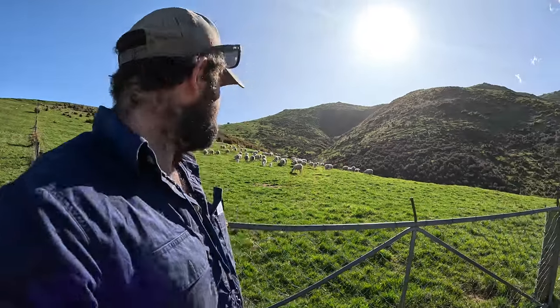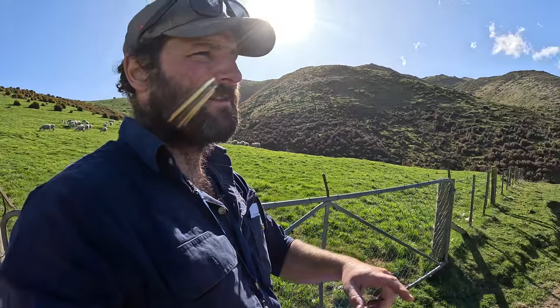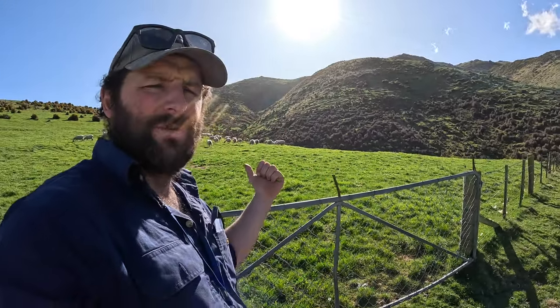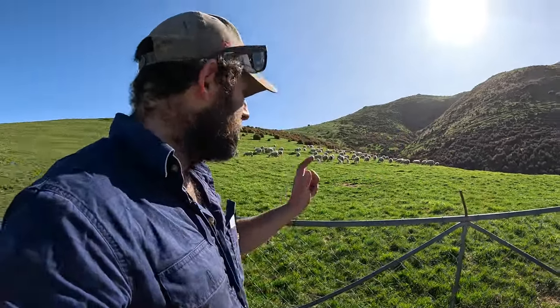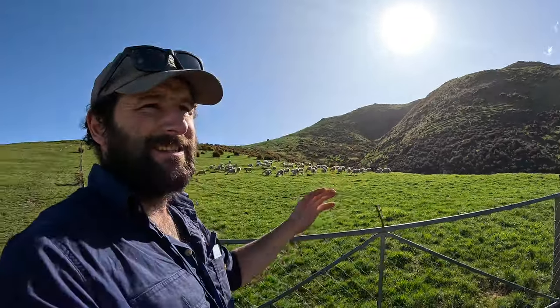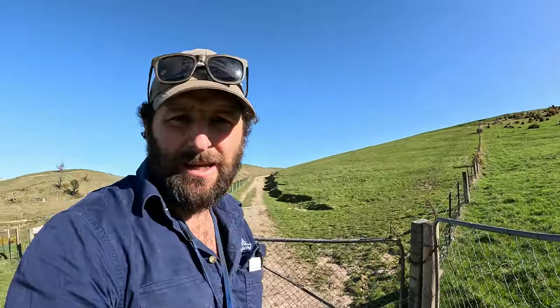That's quite lightly stocked in there for how much grass is in there, but the beauty of shedding cows and calves off is we can always put 10 cows with their calves in there as the cows calve. So we'll probably look at doing that this year, spreading those cows and calves out around the hills as they calve and as we tag the calves.